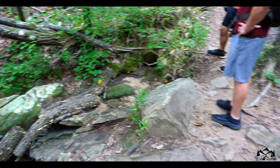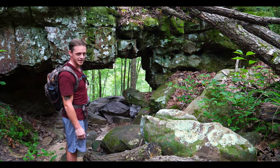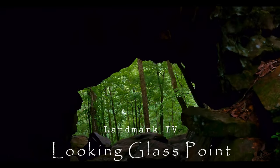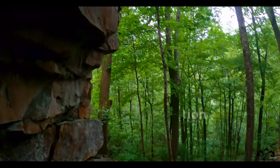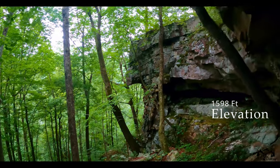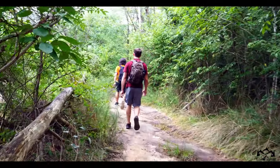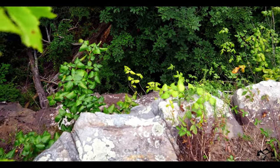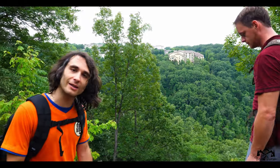Golly, there's a tree there. Made it safely to Looking Glass Point. On the way to Edwards Point, there's a lot of cutoff trails where there's a ridge straight down. Although it's very, very quiet on this side over here, you can still see condos in the background, so you know that you're not on a different planet. And that's my story.